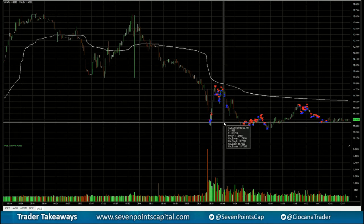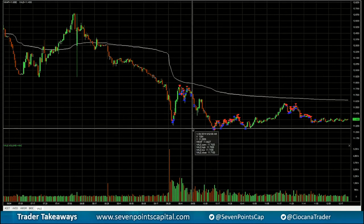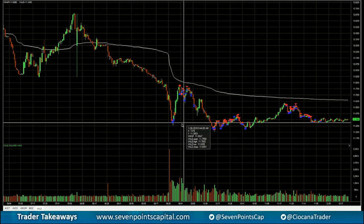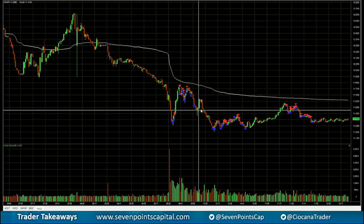Oh, Vale did load the fills. There we go. Yeah, so as you can see, there's a lot of fills here. So we're getting long here and then kind of shorting here, scalping around the core and then covering into the washes.